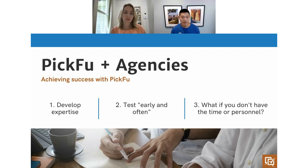And so the other point I wanted to make is that we see our successful customers test early and they test often. Just like Izabella was telling you, you should be testing all the different aspects of product research all the way to your listing. The right way to use PickFu is to iteratively gather data on your decision, so you're constantly making small course corrections and not just waiting until the end to do one big final test that's going to decide it.